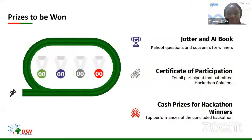And now we are in Nigeria, so we are having our Nigerian arm of the workshop. These are some of the interesting prizes that will be won today. We'll be giving out jotters and AI books. We'll be certifying our participants, and there'll be cash prizes for the winners. We'll be unveiling our winners. They know themselves, but they don't know their position. So that's one of the exciting reveals we are going to be doing, so you need to stick around till then. They'll also be telling us what inspired them to build their solutions so that we can learn.